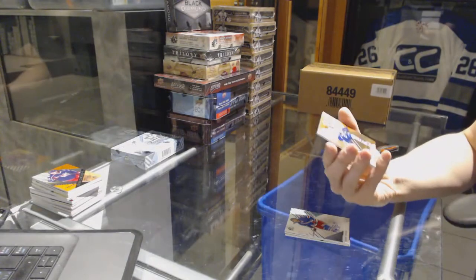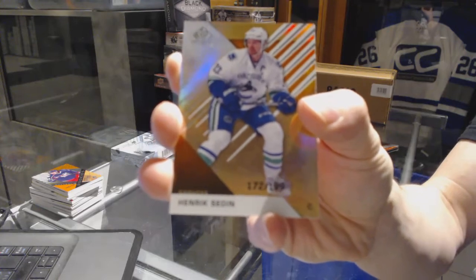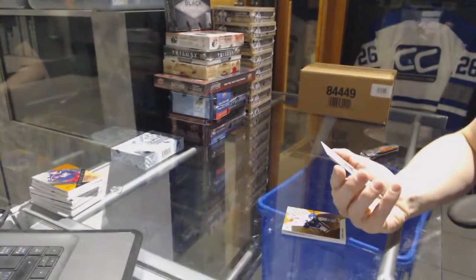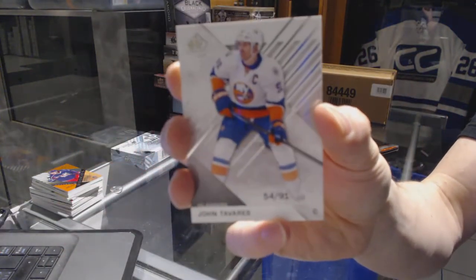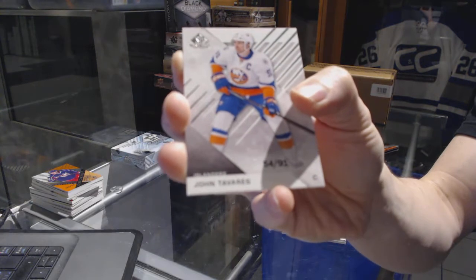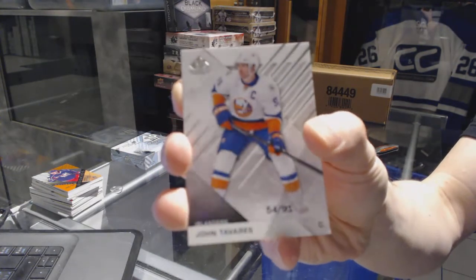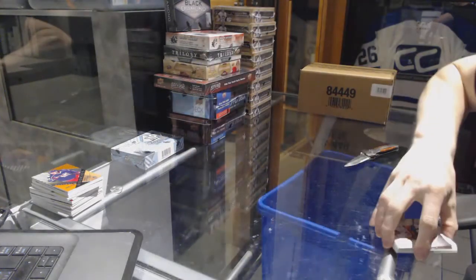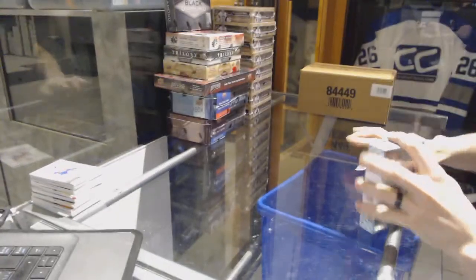We've got a base orange rainbow number 199 for the Vancouver Canucks, Henrik Sedin. Henrik Sedin out of 199 for the Canucks. And we've got a base card number 54 of 91 for the New York Islanders, John Tavares. 54 of 91 for the Islanders, Johnny T. And on to box number five.